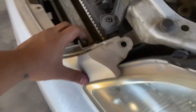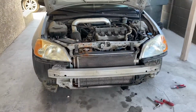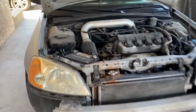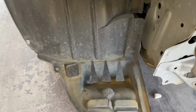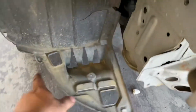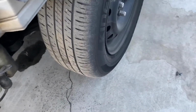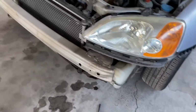Okay, so there's still something holding it. I'm assuming it's some bolts in the bottom, so let me take a look. All right, guys, so there's two clips actually holding onto the bumper. They were attaching the wheel well cover to the bumper, so it was just one here, a Phillips screw head here, and then this one was missing it all, so there's only that.